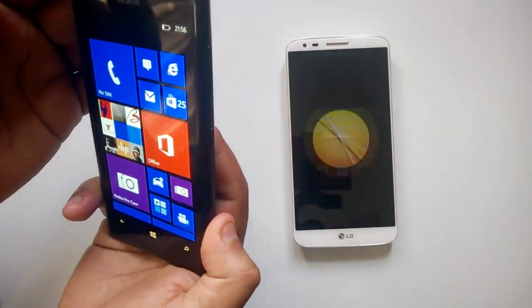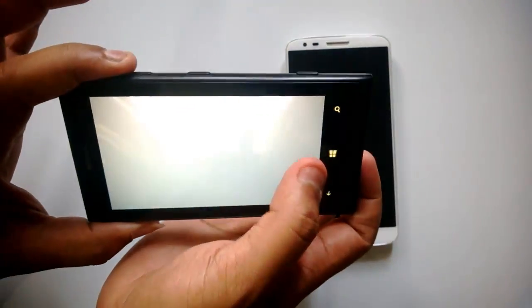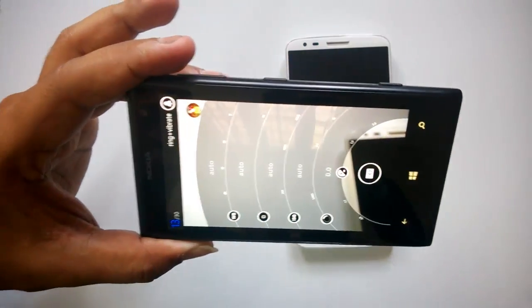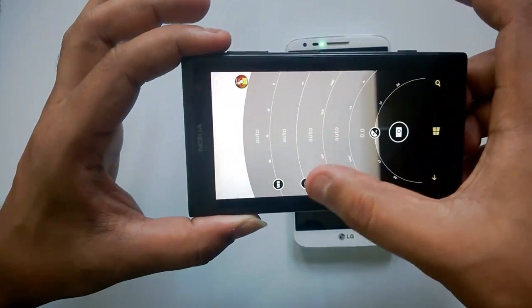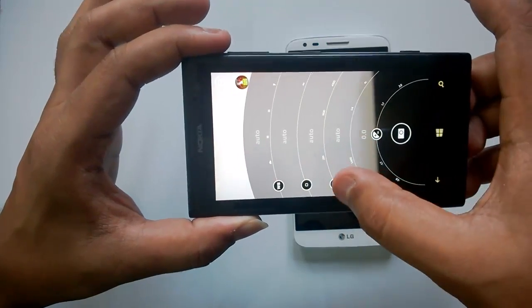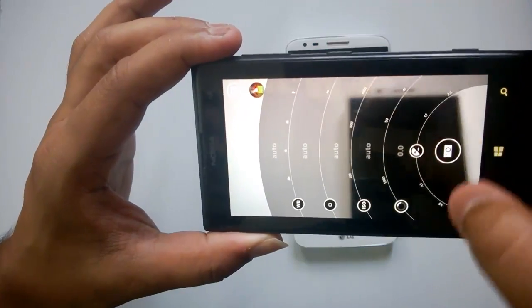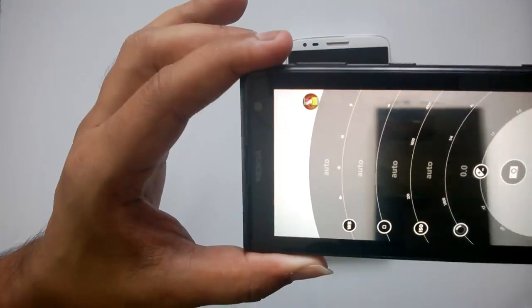So you can see that this camera is run by the Nokia camera app. So it has a unique UI, wherein you have this dial kind of mechanism, and you can adjust almost all the features like white balance, focus, and then you have ISO, exposure, etc. So you can change all these values instantly.